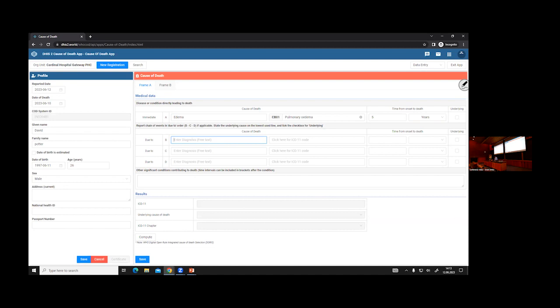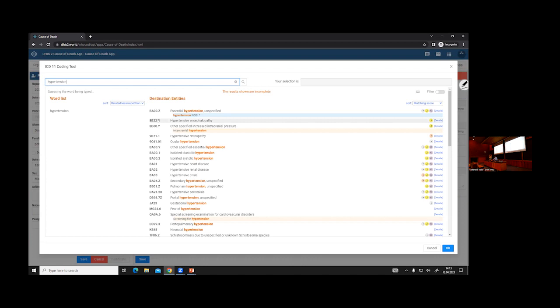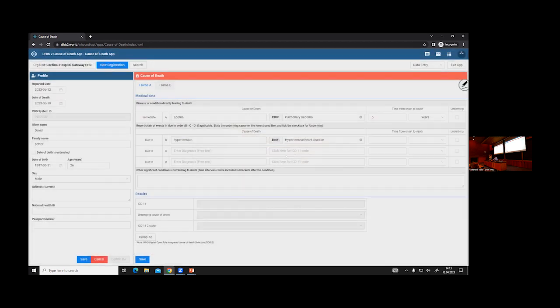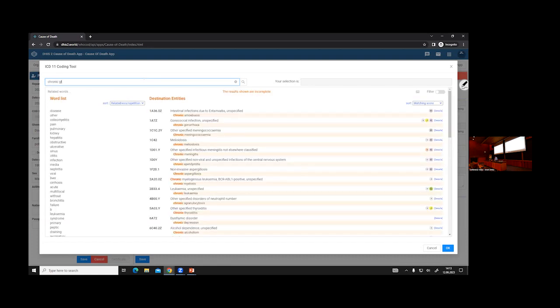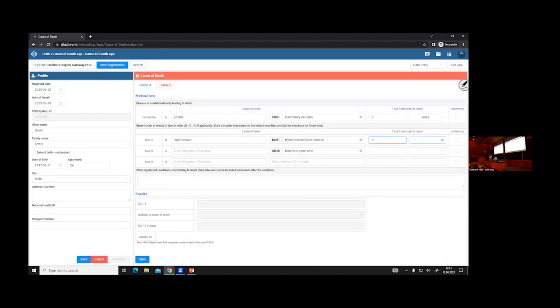You also have this one, hypertension. Just select here. Hypertension. And then the last one, which I just select, is this one. Yeah, so I'm not an ICD coder or a clinician. This is the same example which I use. So now what I've done is just entered a few of the details.